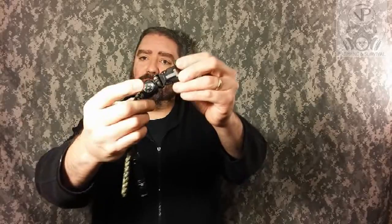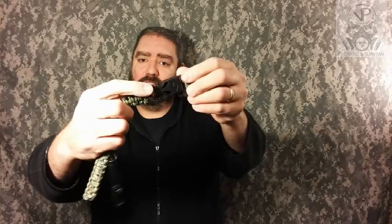And then I have this attachment here that does a whole bunch of different things. You have a compass function, some paracord. I think there's 3 or 4 feet of paracord. And you've got this clasp here where you've got a striker and a ferro rod, and it's a fire starting kit. So this whole kit here does a whole bunch of different things with this little keychain, so that's coming with me for SHTF, and that's choice number 4.